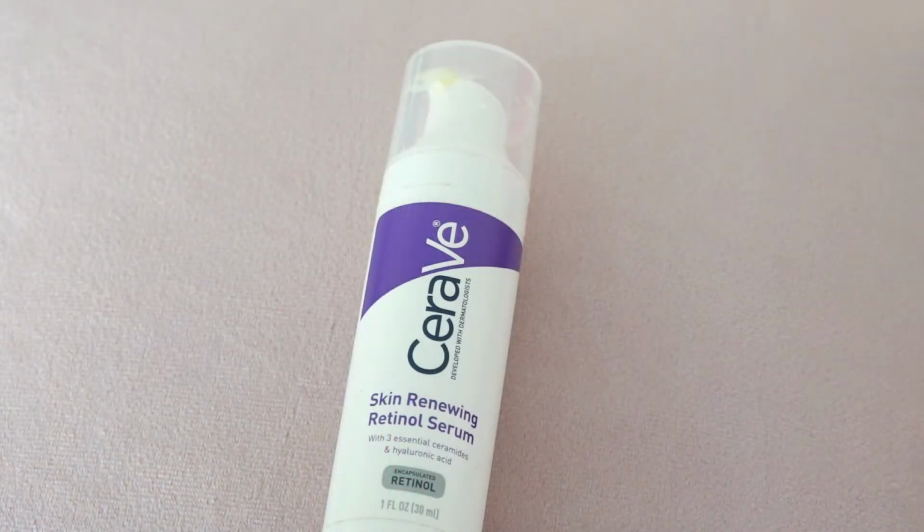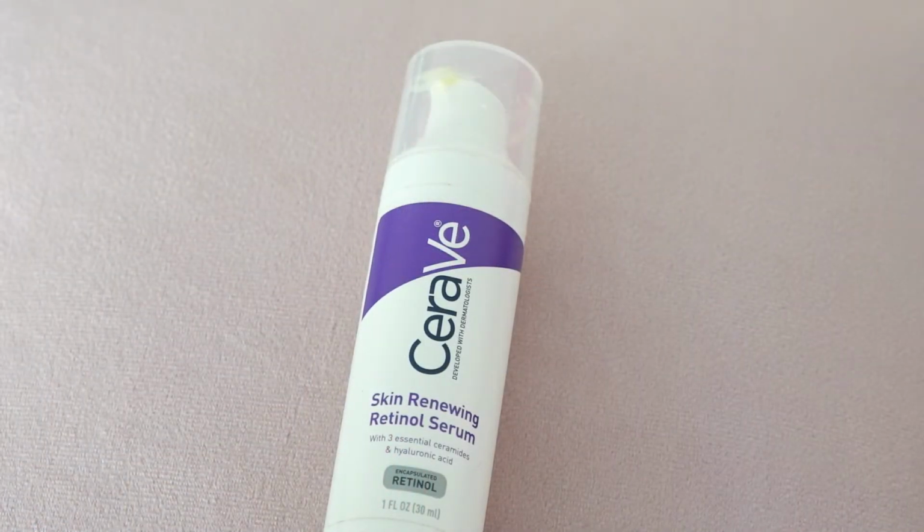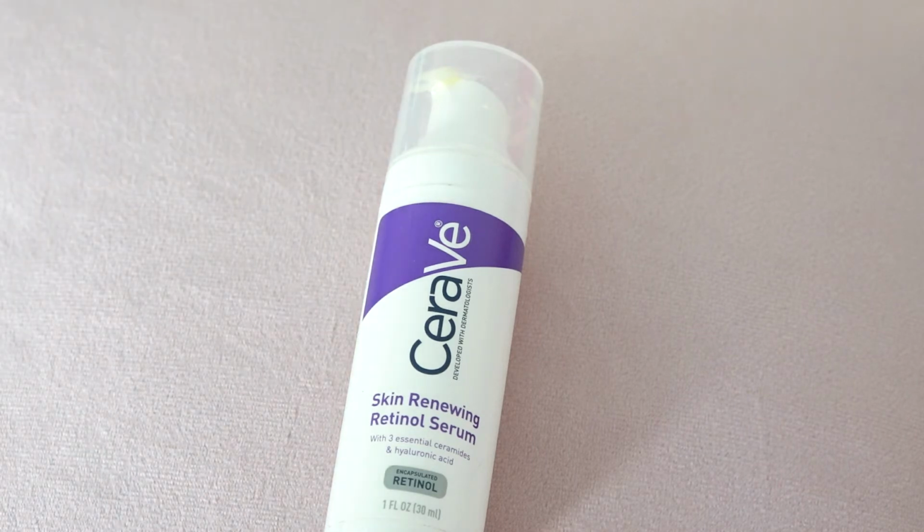Another skincare item here, this is the CeraVe Skin Renewing Retinol Serum with 3 essential ceramides and hyaluronic acid. And I liked this. It was a good moisturizer. It wasn't too harsh as far as retinols go. So I would get it again, but I don't know if it had the effects I would like a retinol to have. So while there was nothing particularly bad about it, I don't know if it did enough for me to want to use it all the time.